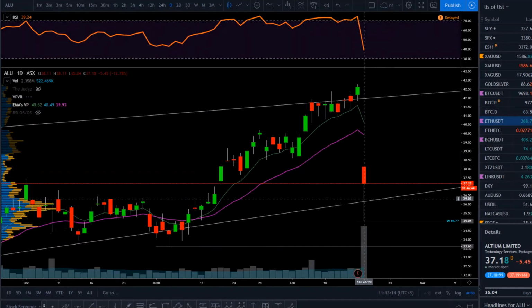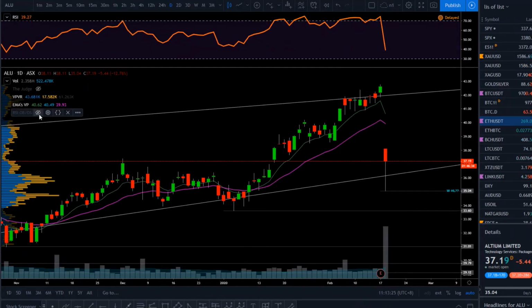On the daily, obviously we had a huge dump here. At this point maybe we got oversold. No, we didn't get oversold on the other side, but this is supporting. As long as this is holding, you're fine basically.